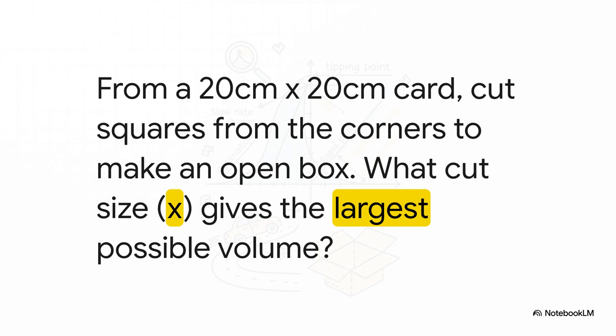Now, if we cut tiny squares, we get a really wide, shallow box. If we cut huge squares, we get a tall, skinny one. Somewhere in the middle, there's a perfect cut that gives us the biggest possible volume. How do we find it?